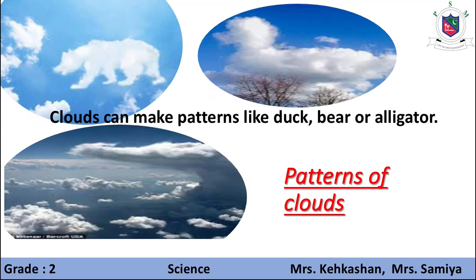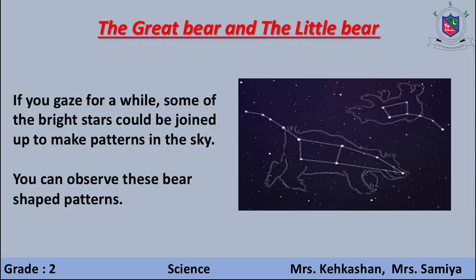Pattern of clouds. Have you looked up at the clouds during the day and thought about what they look like? All these clouds look like a duck, a house, even a bear. Clouds can make patterns like a duck, bear or alligator. You can see in this picture, the clouds have different patterns. You can also look at the clouds during the day and see what kind of patterns you see.